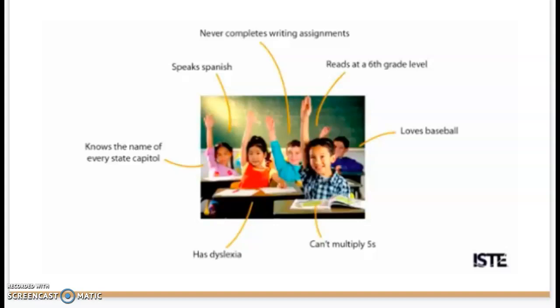There's another child that can't multiply by fives. So if he's working on his multiplication, his homework might look different than a child who can multiply by fives. He needs extra support and extra help. There's another child that has dyslexia, and that is going to interfere with her learning. So her books and her reading level might be a little slower than the child who's at a 6th grade level, and they'll need different support in the classroom.